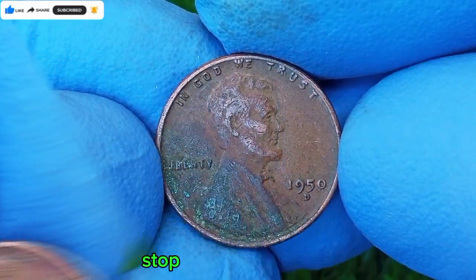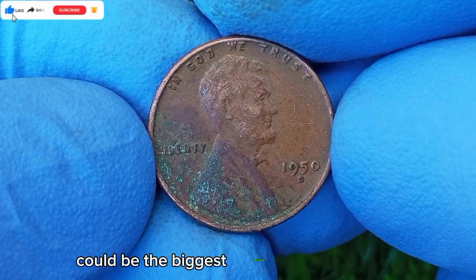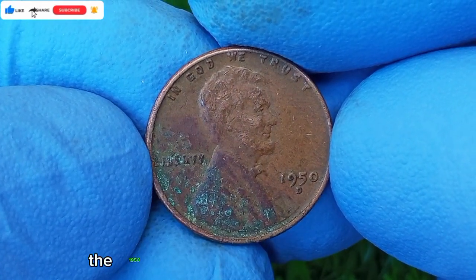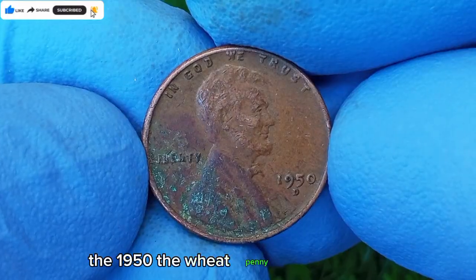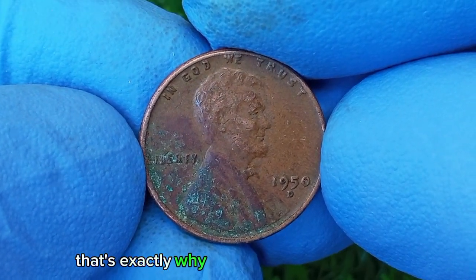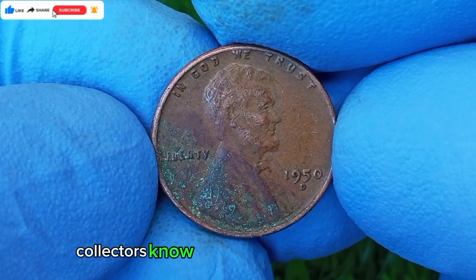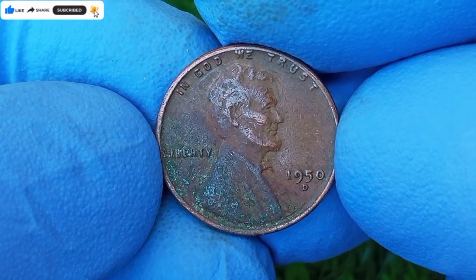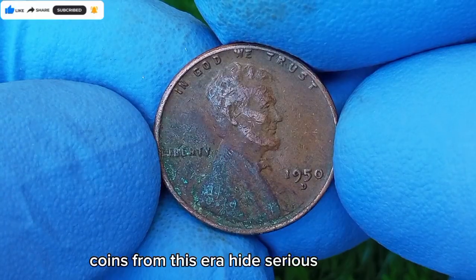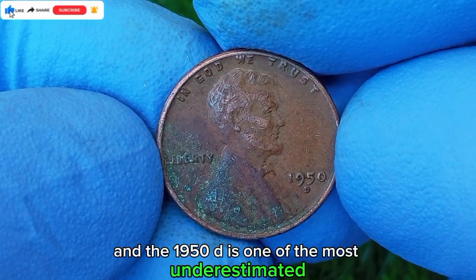Coin number 2: stop ignoring old pennies. Because the one you're about to spend could be the biggest mistake you ever make. The 1950 D-Wheat penny looks ordinary, boring, and harmless. That's exactly why people lose valuable ones every single day. Collectors know something most people don't. Coins from this era hide serious potential, and the 1950 D is one of the most underestimated wheat pennies out there.